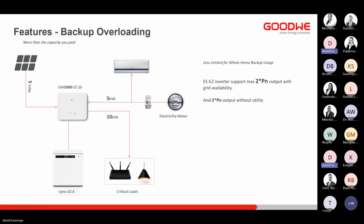And then backup overload capability of the ES Generation 2. The ESG2 supports 2 times part number overload. So when the grid is available, we can overload constantly up to 10 kilowatts on the 5 kilowatt and 6 kilowatt, a maximum of 10 kilowatt overload when the grid is available. We have sufficient PV and battery available. We can also run the loads up to 10 kilowatt.